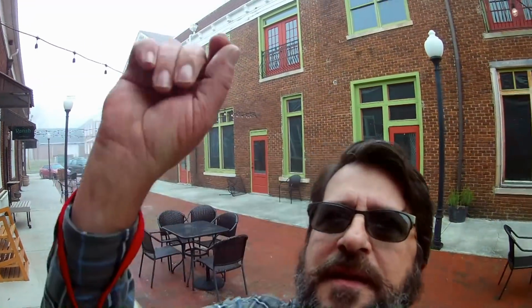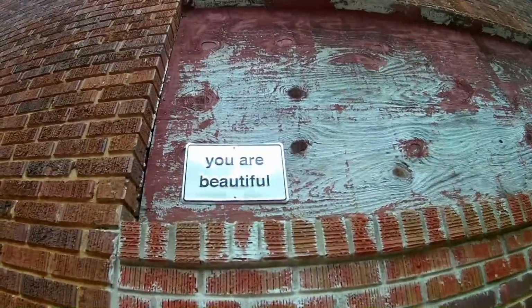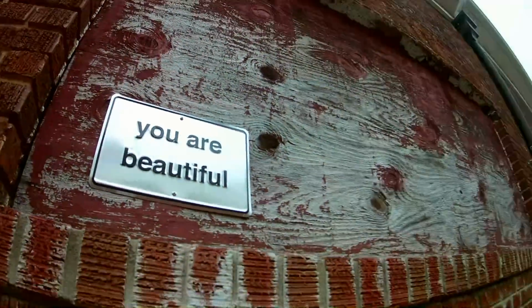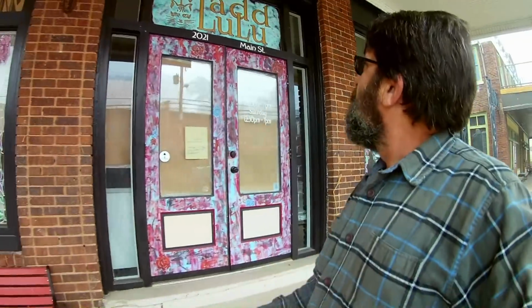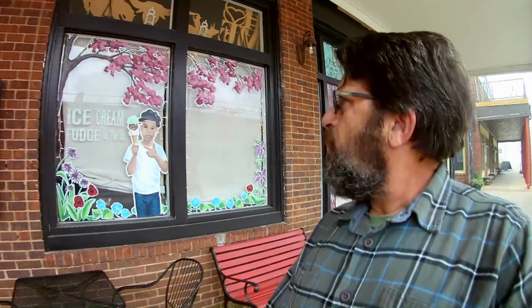I just love the old buildings of this era. And there you go. We've got to take a little peek at downtown here. What is that? A dance studio? Wait, ice cream, fudge by the pound? Ooh. Malaza Restaurante.